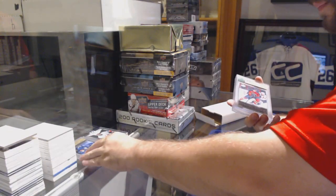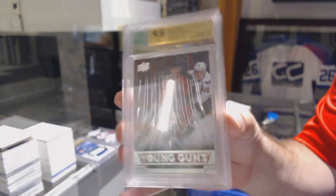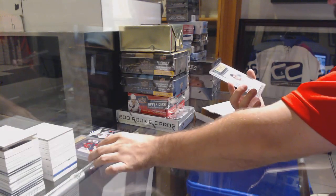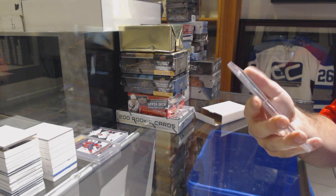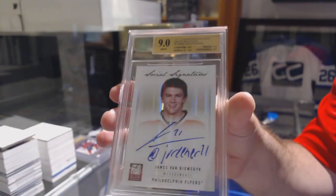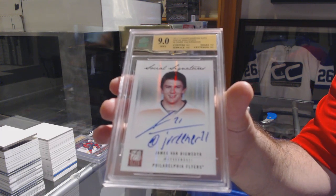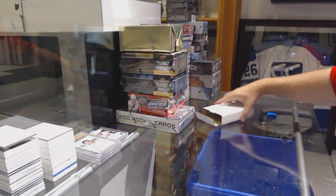For the Florida Panthers, we've got a Young Guns graded 9 of Nick Bjugstad. And we've got a social signatures for the Philadelphia Flyers, James Van Riemsdyk. JVR. Sweet.